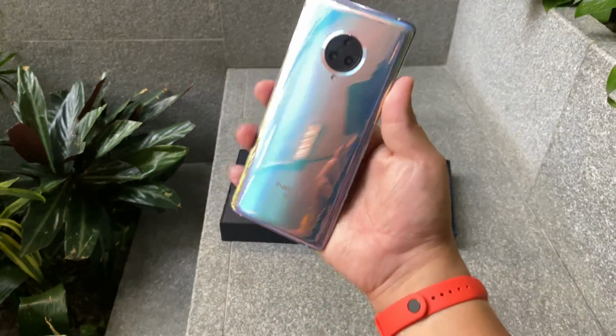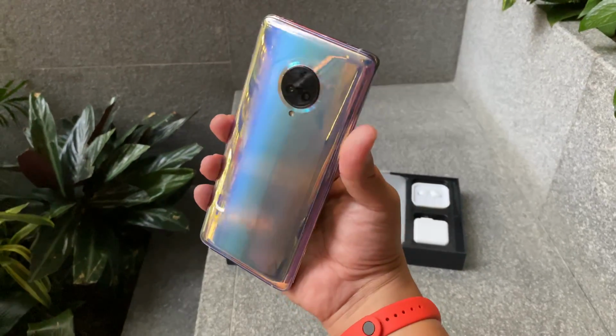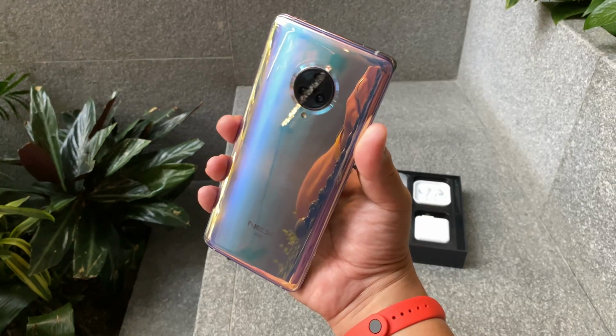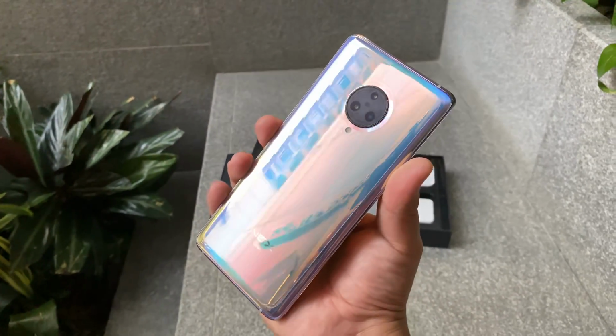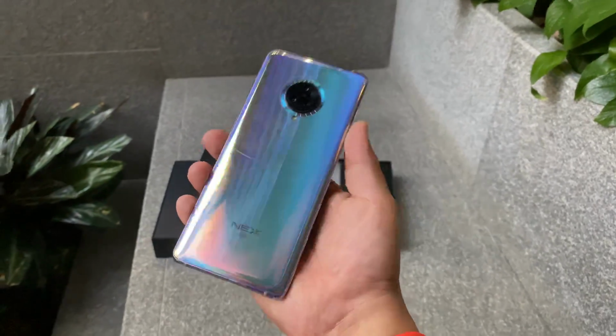But that's it for your first look here of the Vivo NEX3 5G. This beautiful silver color. Look at that. That is just a nice color. I'm just going to get the angle here just right. Oh yeah, there it is.